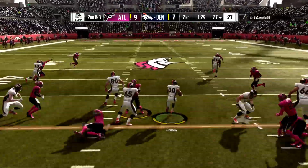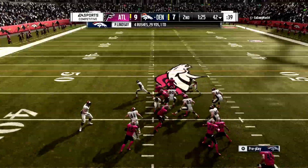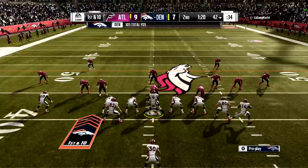A really nice run. Space to maneuver at the 40. And he'll get this all the way up to the 42-yard line. Denver has a first down on the 15-yard play.